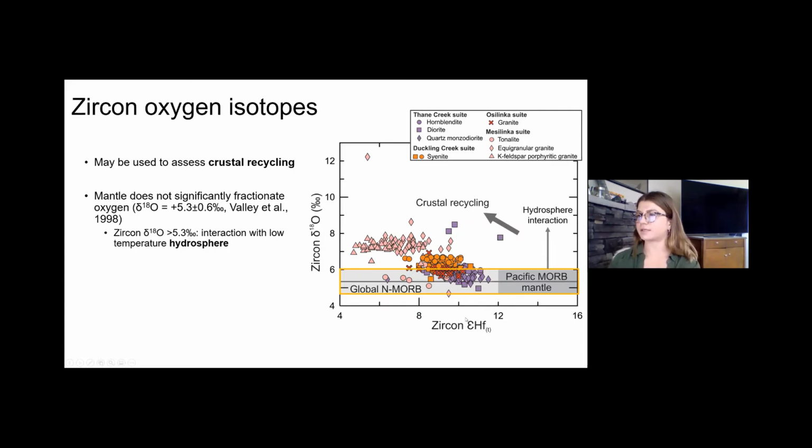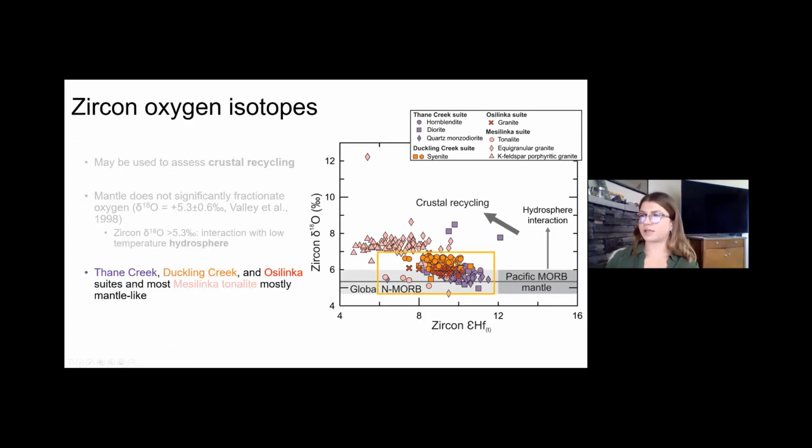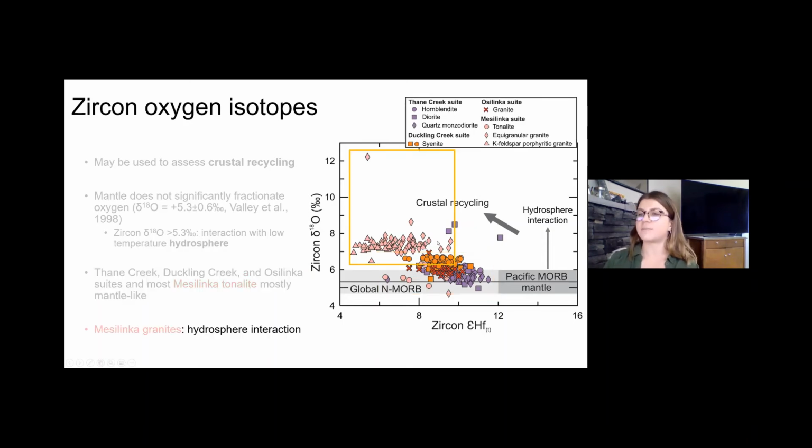So in the figure on the right, we've now flipped the zircon epsilon hafnium to the x-axis and have the corresponding zircon delta 18O value on the y-axis. The yellow bar represents the mantle range of oxygen isotope values, and values greater than this indicate magmas that have some source that has interacted with the low temperature hydrosphere or crustal recycling. So Thane Creek, Ducklin Creek, and Osilinka Suite, as well as those Mesolinka tonalites, are all mostly mantle-like or just slightly higher than mantle values. Whereas the Mesolinka granites indicate they have some sort of hydrosphere interaction in their source because they're higher than mantle values.